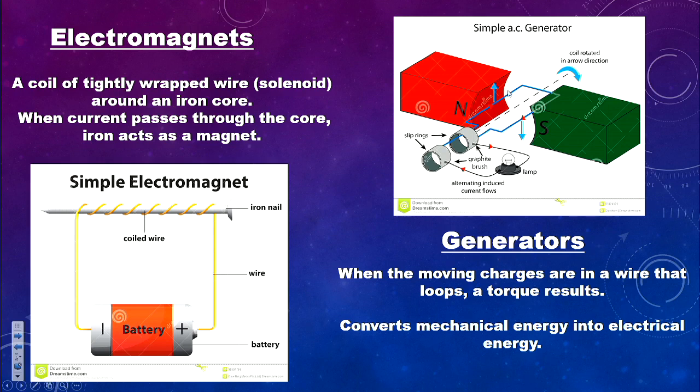So generators work similar to this, not quite the same. In a generator over here, you have the north and the south that are going to rotate this little inner piece, which is then going to turn something in here. The magnets pushing this turbine to turn is making mechanical energy. That mechanical energy then gets turned into electrical energy, and that's how generators work.